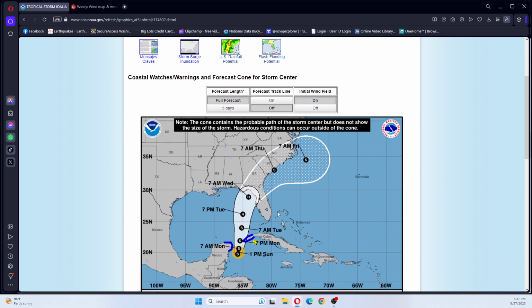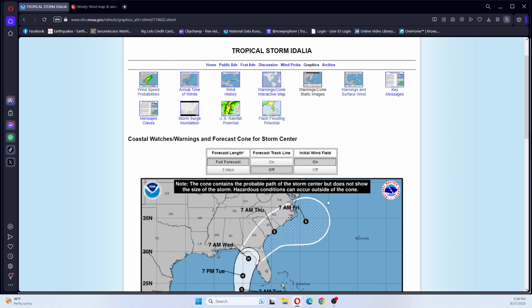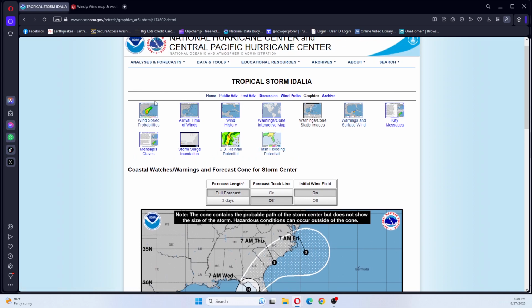We can see that Idalia will become a tropical storm and go off land between South Carolina and North Carolina. Hopefully, if this pattern continues, it'll be more like this, which would be nice instead of coming up the East Coast and bringing us lots of rain and misery. So let's take a look at this.